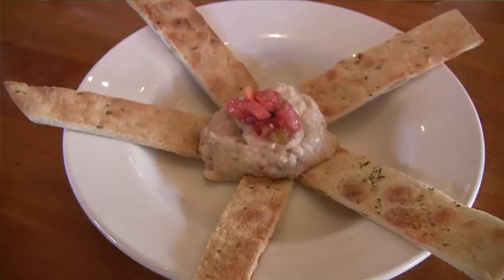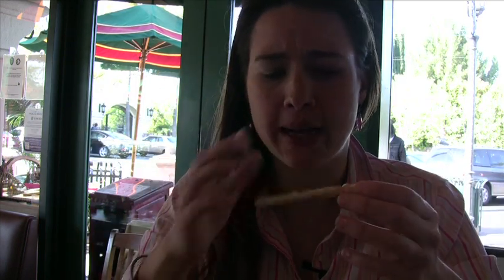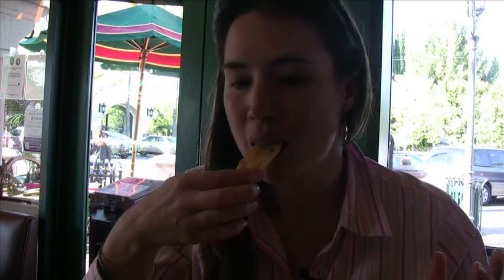Next is the Tuscan Hummus, which is actually made with cannellini beans and using their pizza dough. And their pizza dough is vegan, so you can get a vegan pizza here without the cheese. I'm actually trying to convince them to use Daiya cheese. This bread, superb. Rosemary, pops, really, really good. And the hummus is very smooth. It doesn't really taste like hummus, it tastes more like a bean dip.